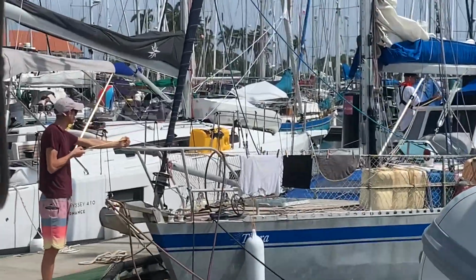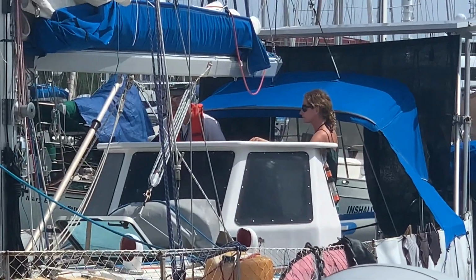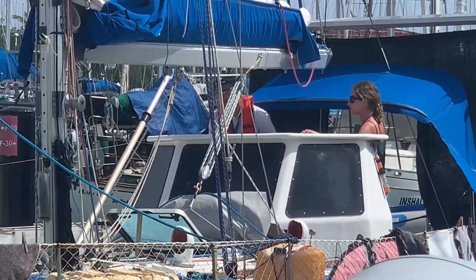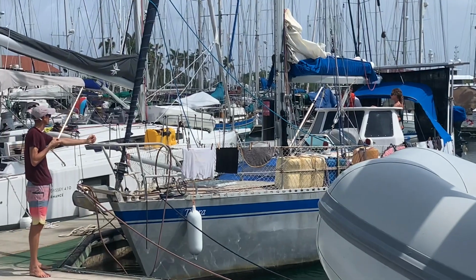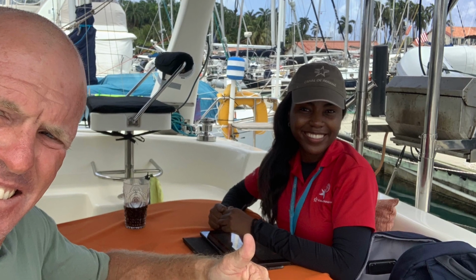It was time to prepare. This is another boat being measured by the Panama Canal official. They come around, they measure your boat and ask you all sorts of questions about your boat. Are you ready to go is basically what they're looking for. This was our lady that measured us. She was very good.